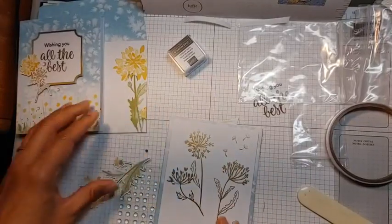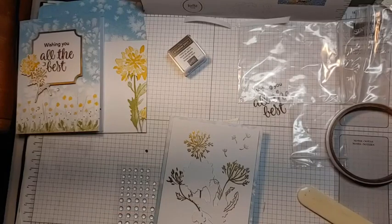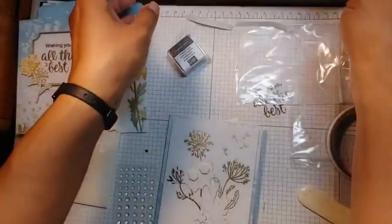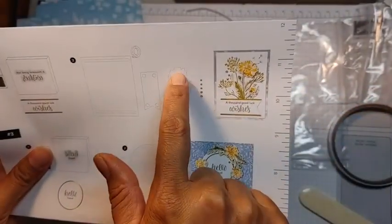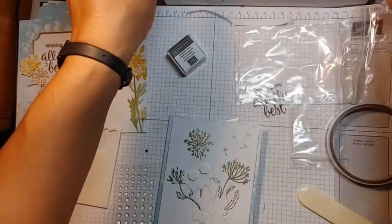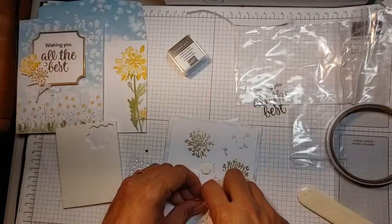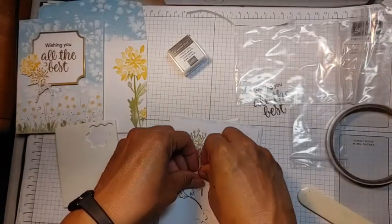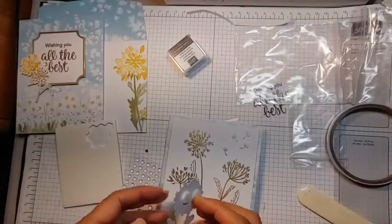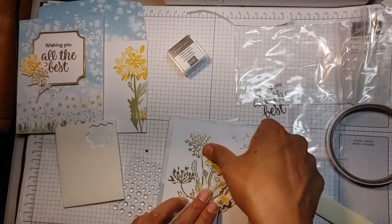Okay, and then it's asking me to use more dimensionals on the back of my flower, so that I will do. It even shows you pictures of where to put it and how many to use. I love that, because for somebody who's never stamped before, which would not be me, I've stamped for a long time, but I'm telling you, the instructions for these kits have improved about 1,000% since the kits have come out.